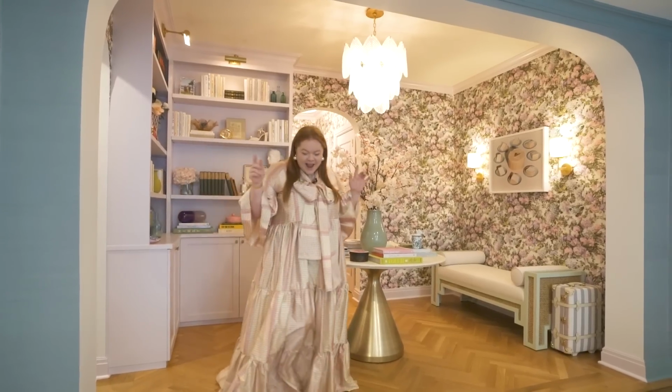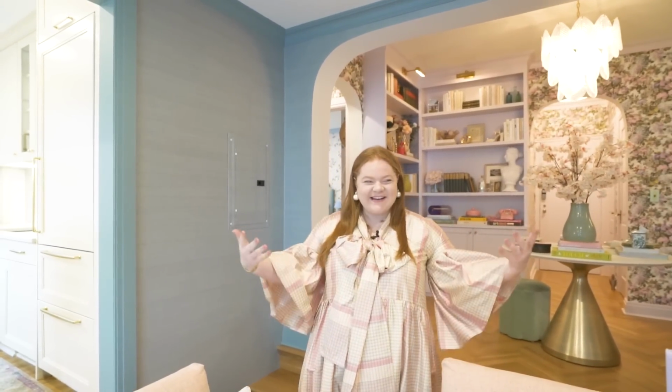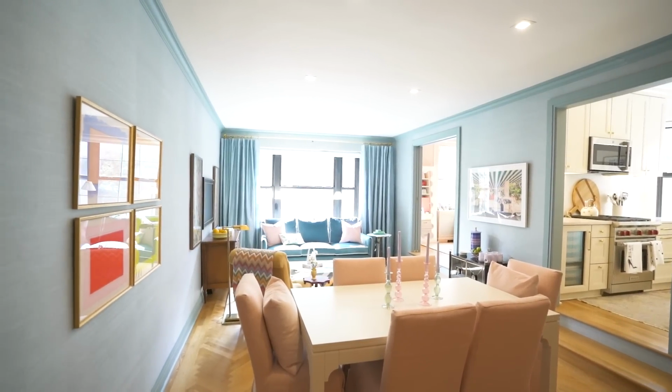Okay, so that was the foyer, and then we come down the steps, which is probably one of my favorite selling points of the apartment. I really wanted a sunken living area, and that leads us to the dining area room thing.